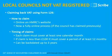Even if you aren't a VAT registered council, you can still claim back VAT made on non-business purchases. This is done via Form 126 on HMRC's website. In case you aren't aware or haven't made a claim in a while, this can now be done completely online, providing you've made a claim before. Rather than having to print out the form to sign and send off, it can now be submitted online in full by providing an attached listing of the invoices you're claiming the VAT back on.